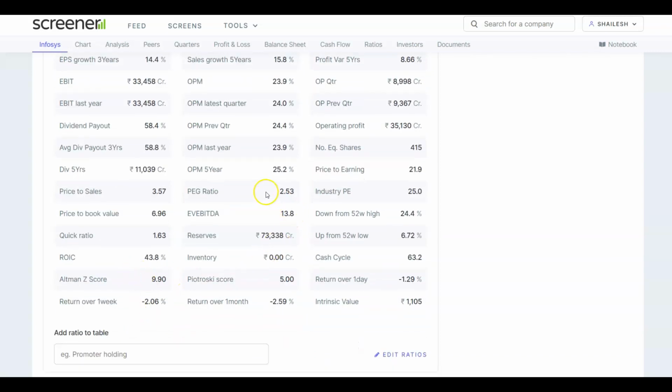Now, if we look into the PEG ratio, it is 2.53. So, which leaves little room for the company to actually grow. But they are having a lot of projects. They may be future.